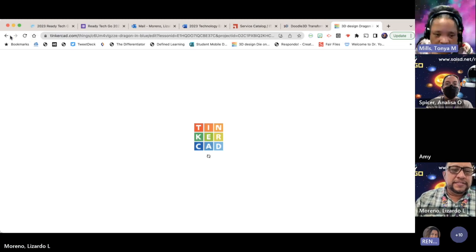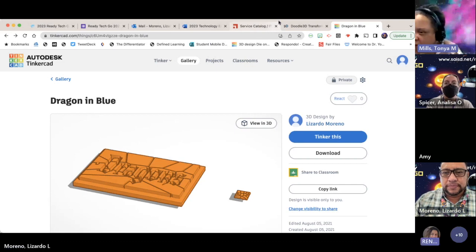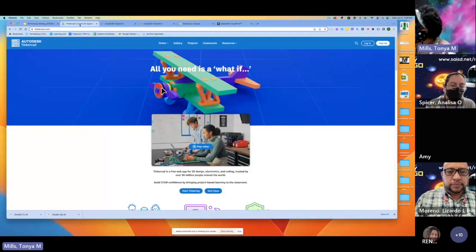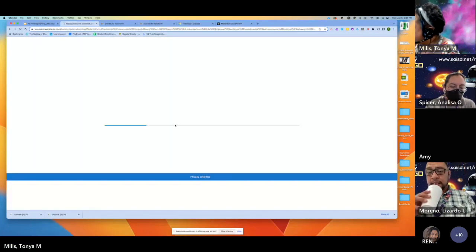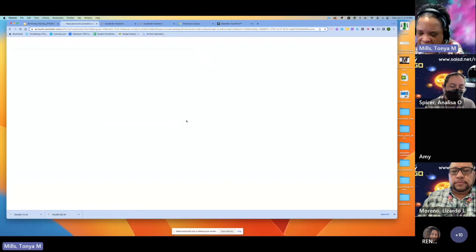All right, so I will do the following. I'll stop sharing my screen. I'm going to have you stop sharing your screen. And I'm going to go ahead and share mine. So what you should see here is the build a code option, but I'm going to go to Tinkercad and I'm going to log in. So if I can't get you into an actual Tinkercad workspace, I can at least talk a little bit about the option for the classrooms.